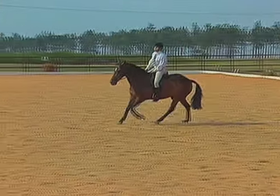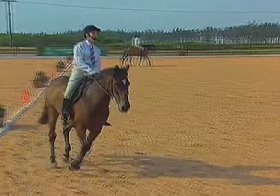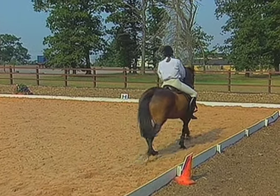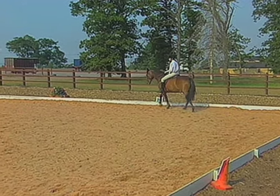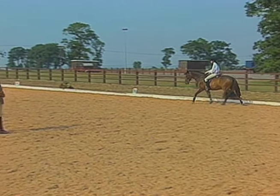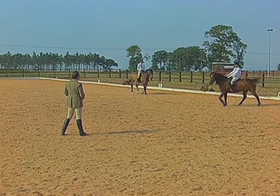There you are with the balance on your seat. And forwards to trot, and forwards to walk, and rest. Come on down, Douglas. What we have to do is to keep working at this, Sarah, until it's easy for you in walk, trot, or canter to stay on your seat without relying on your legs or your hands. And then you are truly in balance on your seat.